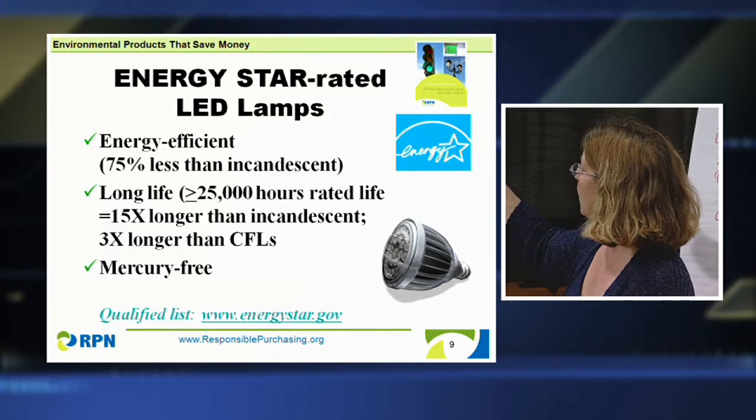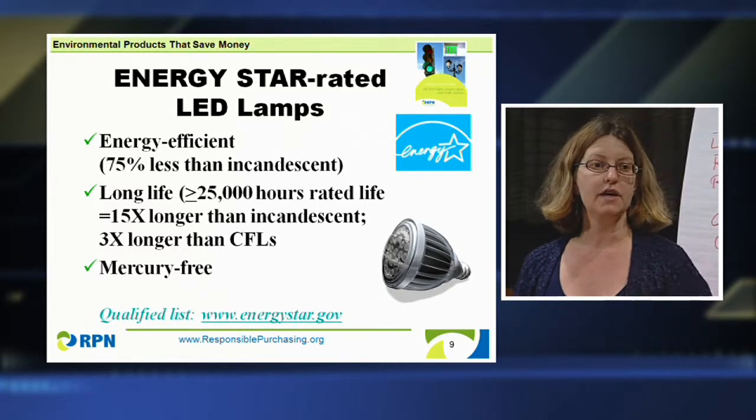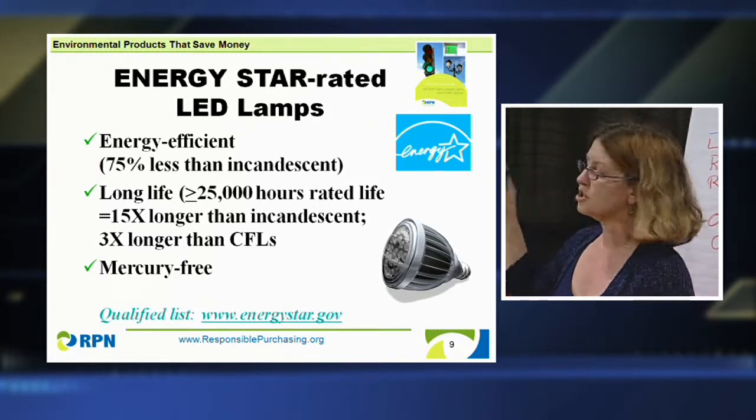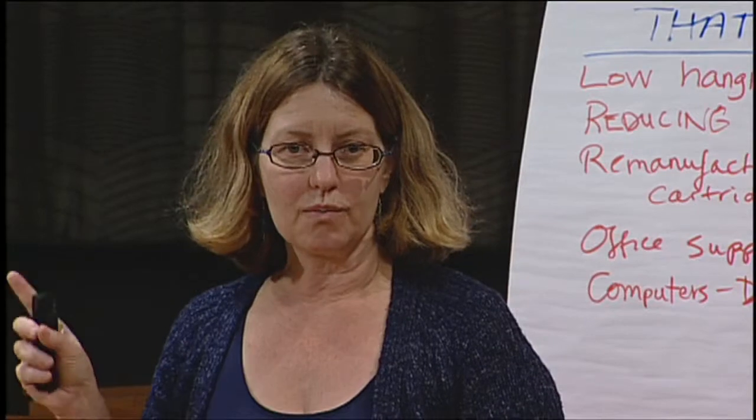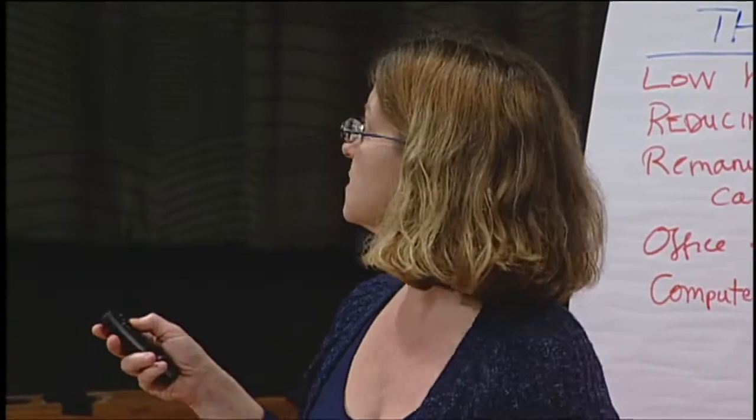You can see there's a qualified list of ENERGY STAR. So if you were to go out and say we want to have ENERGY STAR lighting equipment, and you wanted to check whether the vendor is bidding you a product that actually meets that standard, you can go to the ENERGY STAR list to make sure that it's on the list.